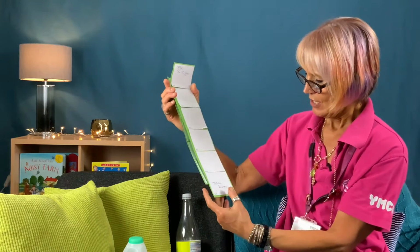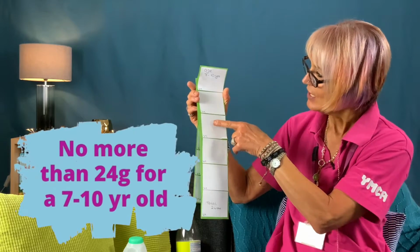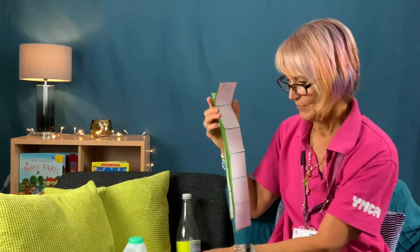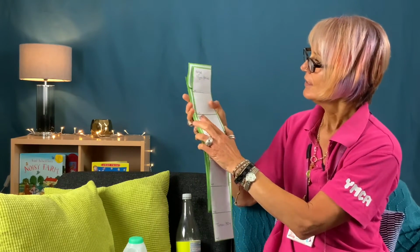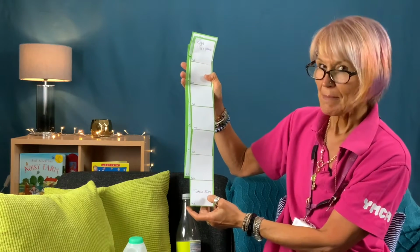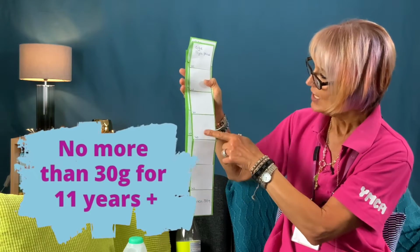For our children aged between 7 to 10, no more than 24 grams, which is the equivalent of 1, 2, 3, 4, 5, 6 sugar lumps. Our 11 plus, including ourselves, again, the maximum amount is 30 grams, which is the equivalent of 1, 2, 3, 4, 5, 6, 7 sugar lumps. There are no specific guidelines at the moment for our children under 4, but naturally we need to keep that down to a bare minimum.